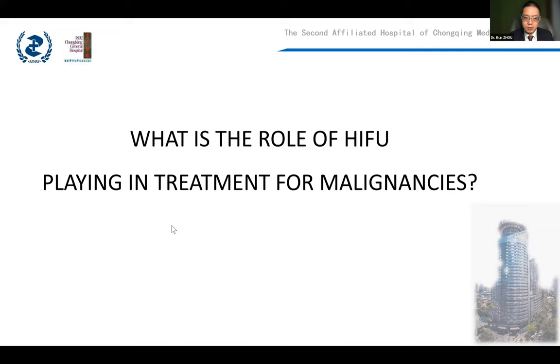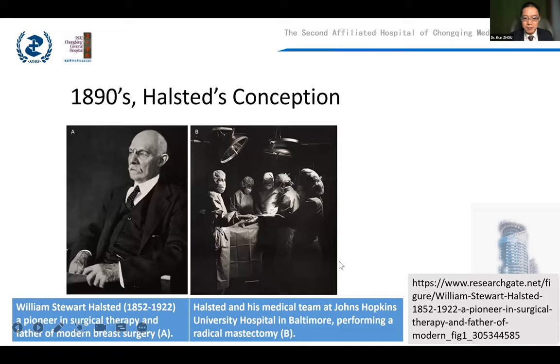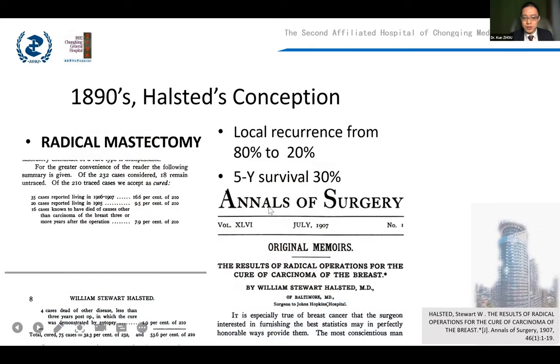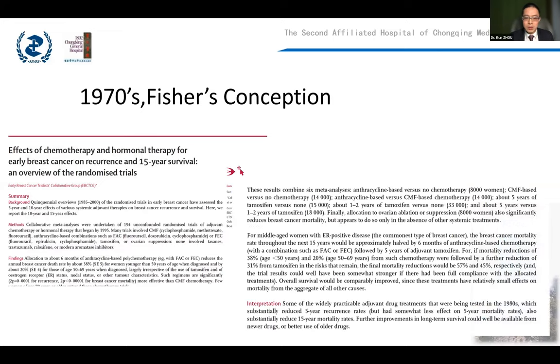So there's a question. What is the role of HIFU ablation or HIFU treatment in the treatment of malignancies? I have two stories. The first one is for breast cancer. In the 19th century, surgical treatment was the standard for breast cancer. The five-year survival was 30% more or less. And 50 years ago, it was thought that local therapy had no influence on survival. Surgical treatment plus systemic drugs together prolonged the survival time. Right now, the long-term survival rate for early stage breast cancer is over 90%.